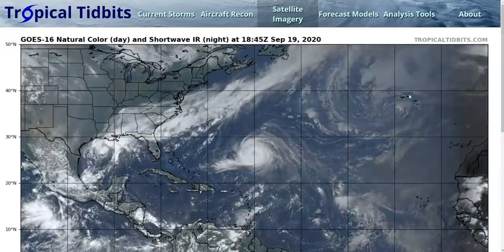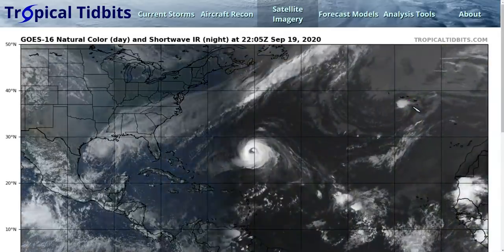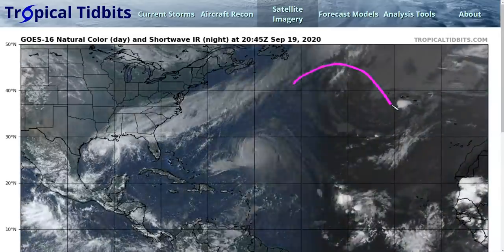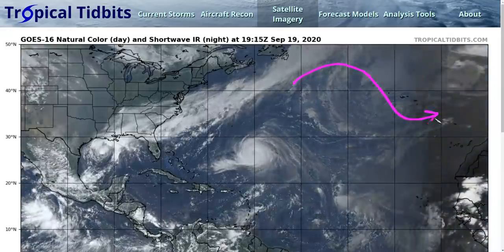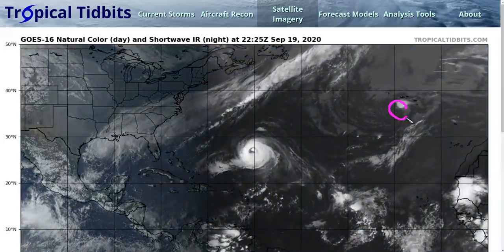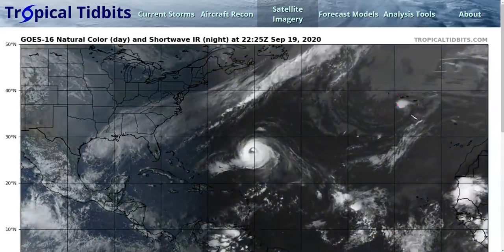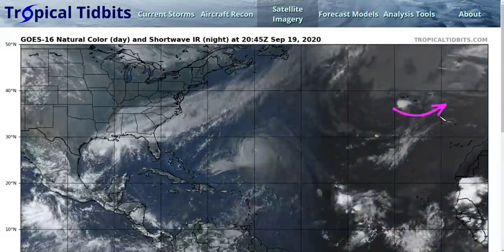We also have the remnants of ex-Hurricane Paulette, which ceased to be a tropical storm several days ago, but its remnants are now diving back down to the south, and this may develop again into a tropical cyclone as it starts to redevelop thunderstorm activity near its center, possibly bringing some active weather to the Azores, but not expected to be a significant threat to land as it moves generally like this over the next few days.